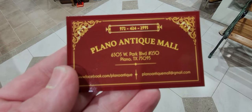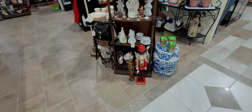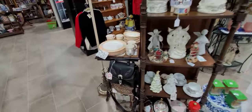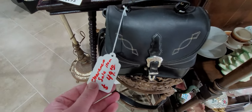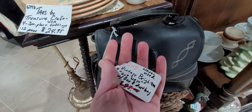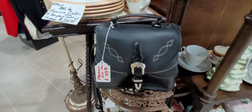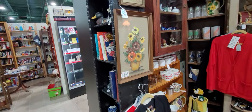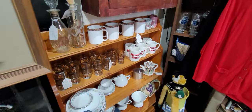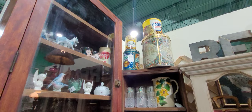So here's the location right here. Cannot believe it. What kind of bucket bag? What brand is this? A vintage Brighton. They wanted 95 and now it's 49. That's a beautiful picture. Golly, I cannot believe I found this. I love it.